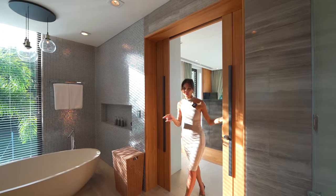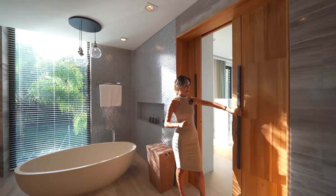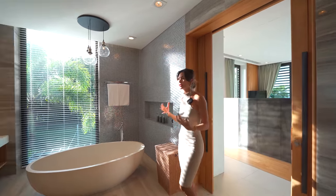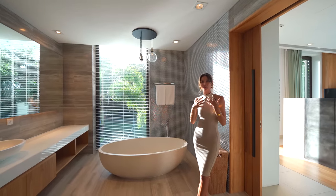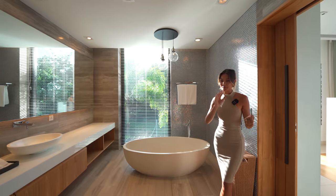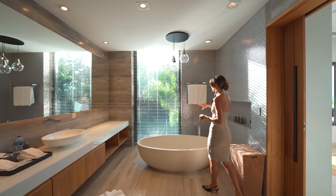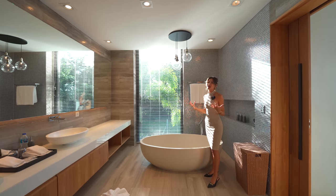This ensuite can be separated from the bedroom by this sliding door right here. We've got black accents for the handles and walking into this ensuite, it is a huge space. Every single bathroom in here, they've kept in mind that they wanted to give it a luxury spa feel, and I completely feel that the minute I step in, especially this beautiful oval-shaped single standing bathtub right here, right beside this window that is giving us such beautiful natural lighting as of now.